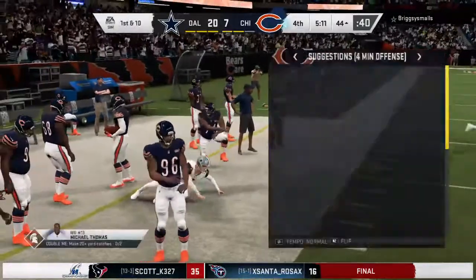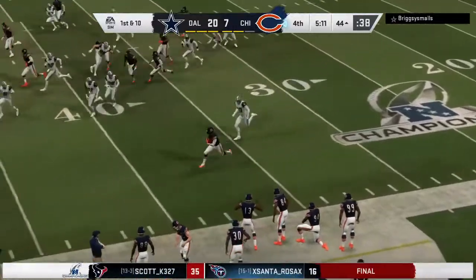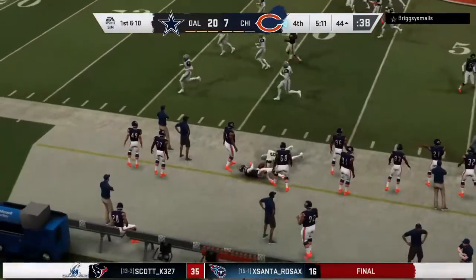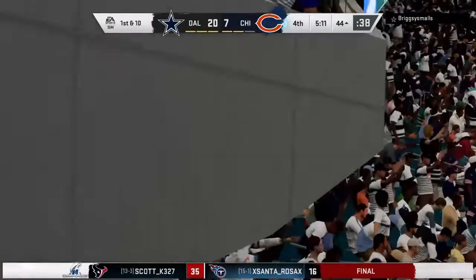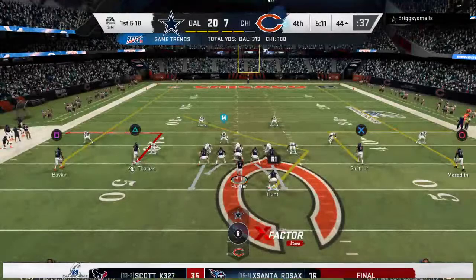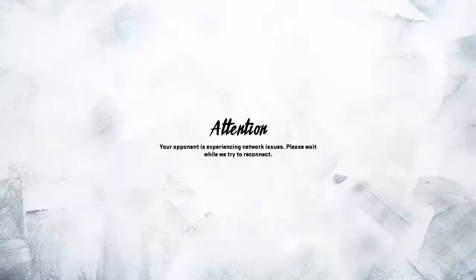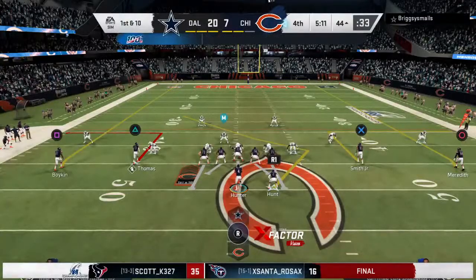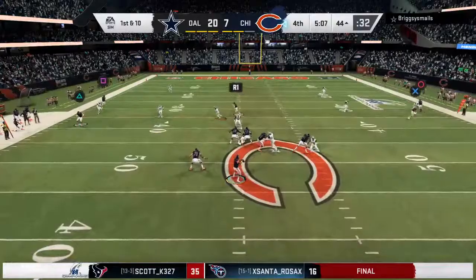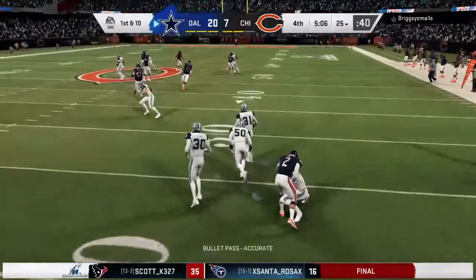There's no downplaying that we all knew that this was a critical possession, and to get a return like that to start things off, that's the spark that they needed, that's the spark they were looking for. Watch tight end. 3 down. On 1st and 10, Hunter. Into double coverage, and it's intercepted.